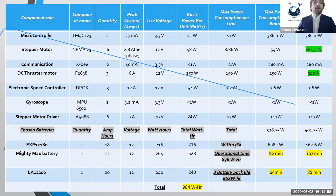On the power budget, you can see that a majority of our power consumption comes from the thruster motors, highlighted in green, and the stepper motors. Now, if you look at the bottom left of the chart, we use three types of batteries. We have a total of 984 watt hours between them. However, the three battery pack system will be the limiting factor. So we calculated the runtime for that battery pack to be run down to 15% charge. You can see that number in the bottom right is 85 minutes of runtime. This is under our expected circumstances. Worst case scenario, assuming all motors are running at max power the entire time, would be about 64 minutes. Now I'd like to hand it off to Allison to talk about the simulations.